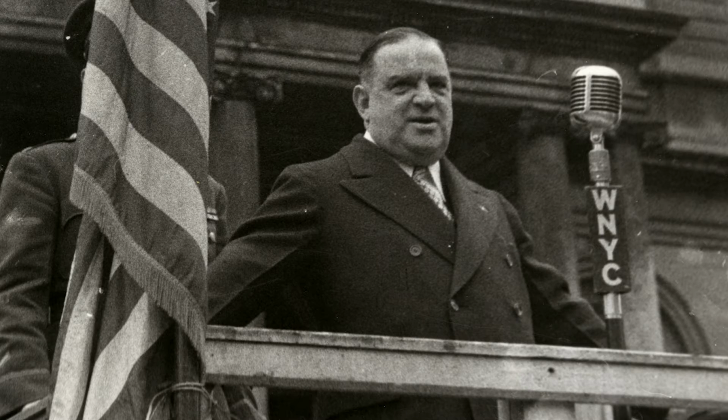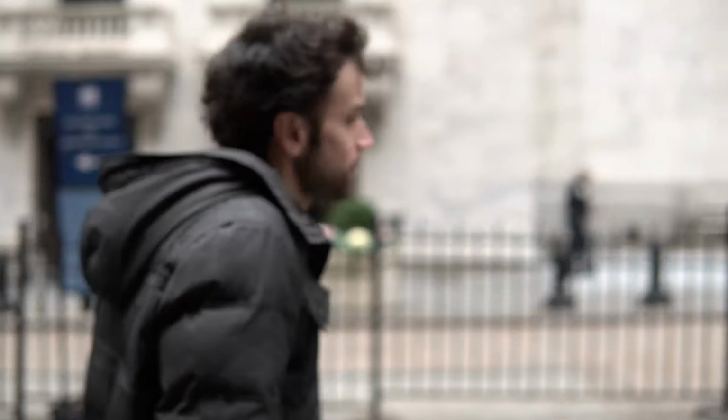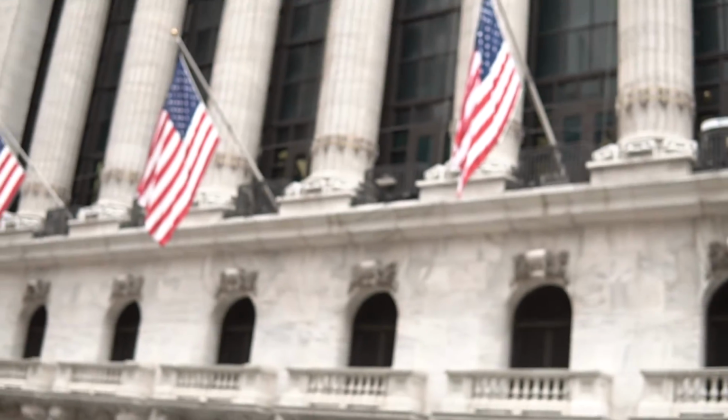Fiorello LaGuardia was the mayor during the Great Depression here in New York, which is one of the reasons why they love him so much, because he was actually able to secure lots of federal grants and work here in New York for people. Can't really go in that easily anymore after 9/11 though.